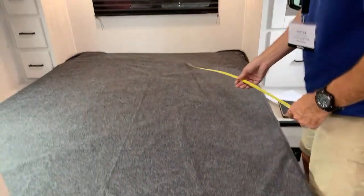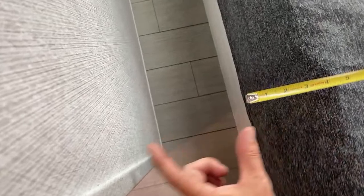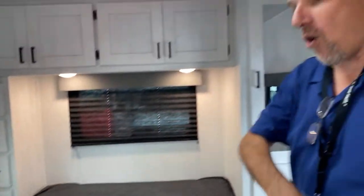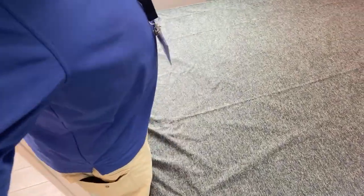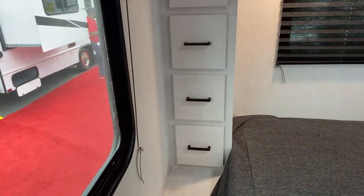Yep, 60 by 76. I stand corrected. All right, and just so you see, 60 by 80. If you went up to a residential queen, you wouldn't be able to walk around it. So if walking around to the other side of the bed is not important, you could put a residential queen in here. But if you want to be able to, it's a shimmy. Even now, you see, it's tight. And so I'd almost rather just crawl on the bed. It'd be more comfortable, okay?